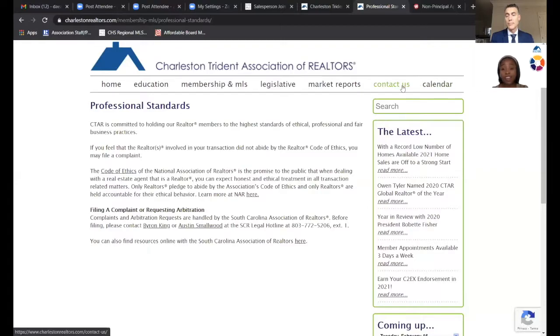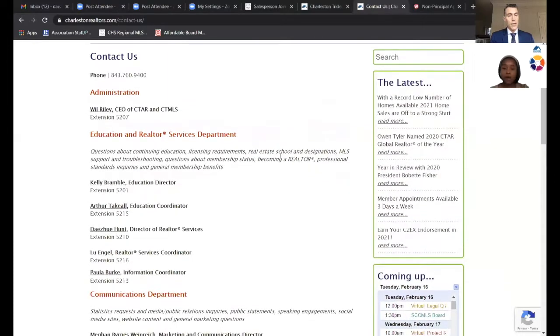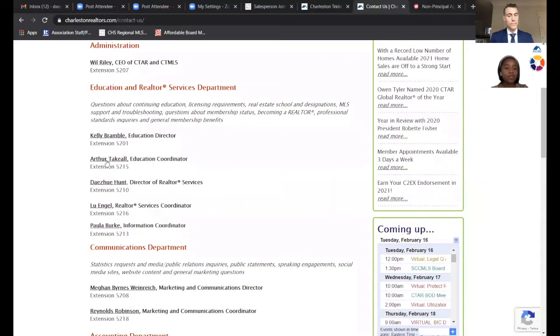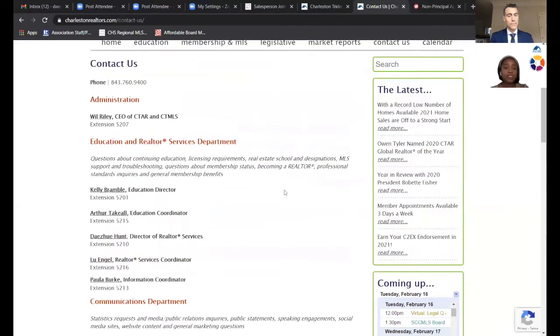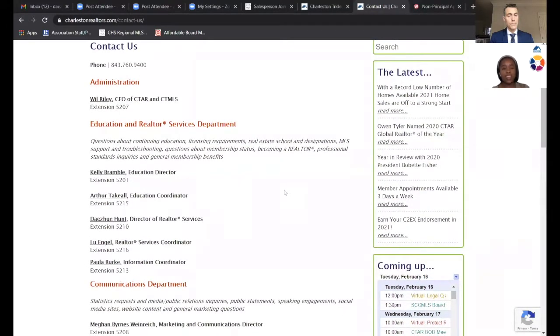And our contact us page, definitely utilize this. Each department is on here along with our extensions. And I believe if you hover over our names, it'll take you to our email. Definitely utilize this. We get so many calls throughout the day, and since COVID, we're still working from home. Of course, we're open 3 days, but most of the staff is still at home. So email and phone would definitely work best.